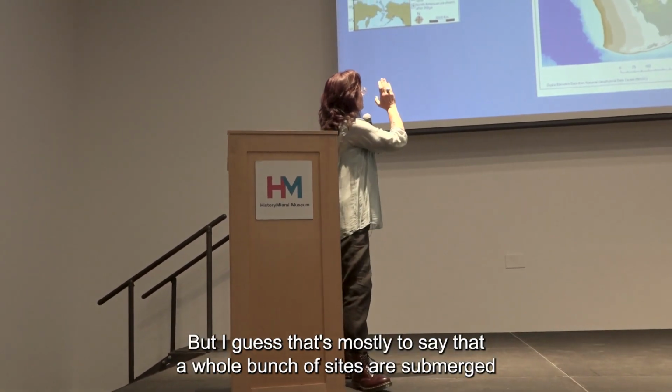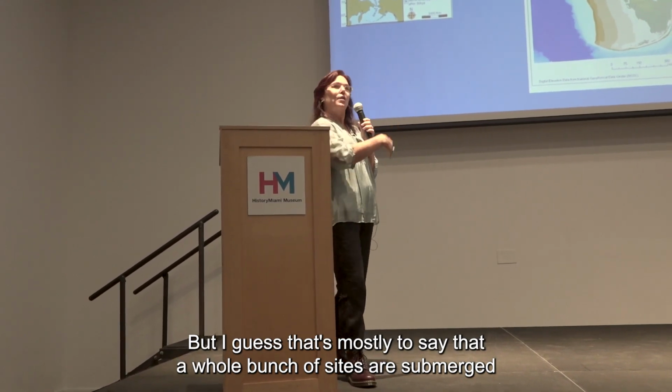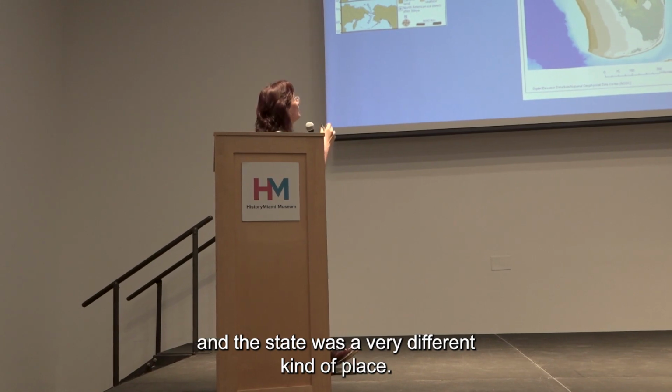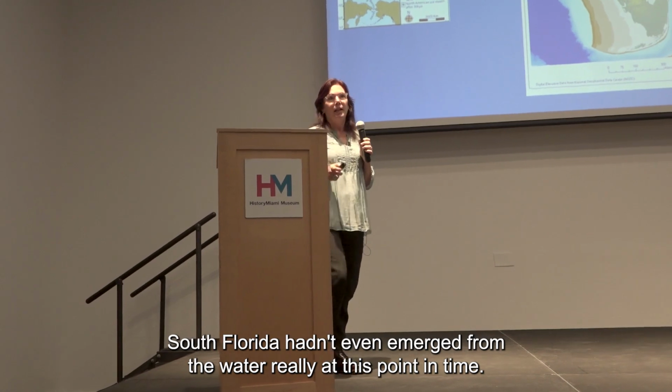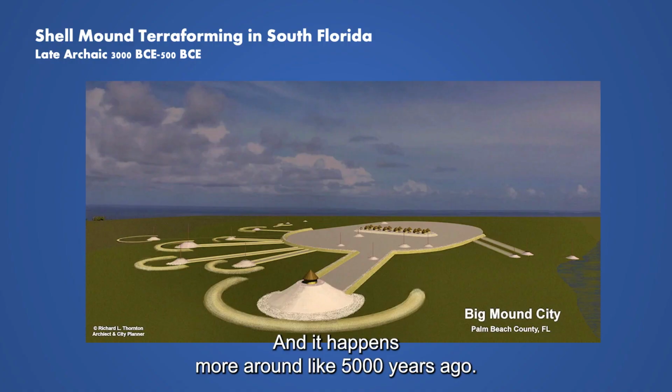But I guess that's mostly to say that a whole bunch of sites are submerged, and the state was a very different kind of place. South Florida hadn't even emerged from the water, really, at this point in time, and it happens more around like 5,000 years ago.